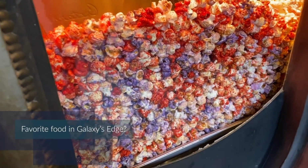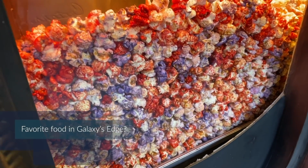Favorite food in Galaxy's Edge? Well, I already mentioned the Kat Saka's kettle corn. I really like it. At the media event for Star Wars Galaxy's Edge, I literally ate like 7 bags. My teammate made a lot of fun of me because she hates it, so she didn't get why I liked it so much. So for me, that's definitely a win.